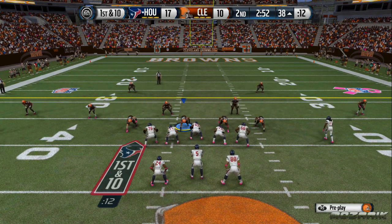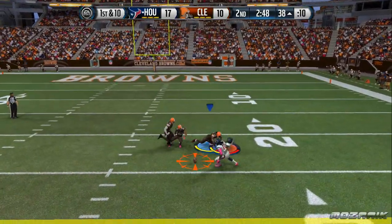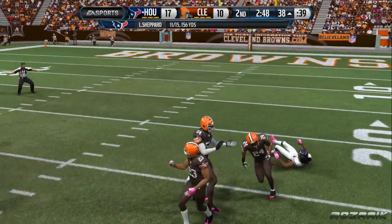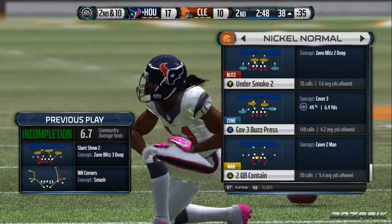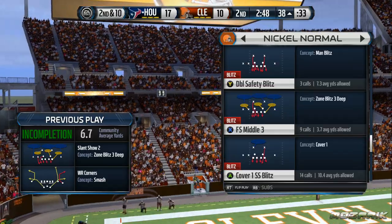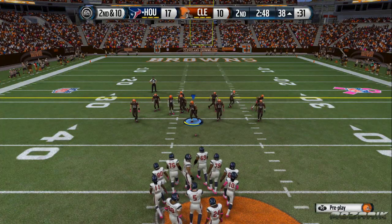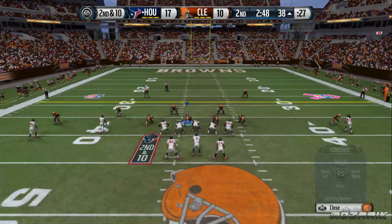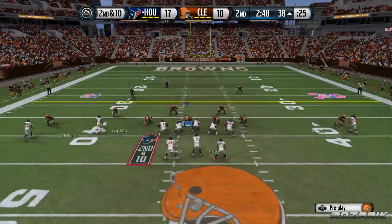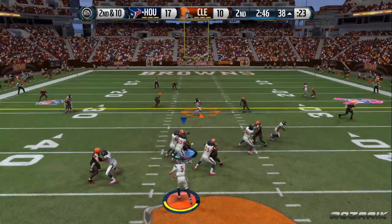Split backfield here. He'll take the snap from the gun. And incomplete. What a hit that time. Well, that was some defensive effort that time to knock the ball away and deny the reception. Yeah, beautiful job. A good defense called by the defensive coordinator. But the defender timed it perfectly, and that's what it's all about in the NFL. You got to time up these throws and catches and hits exactly, and the defender did it that time.